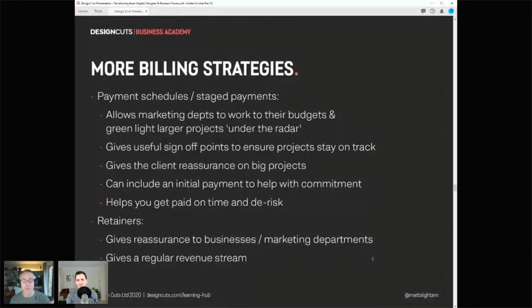It'll all be in the Learning Hub, won't it? So, as I said here, it gives the clients reassurance on bigger projects, and it gives you reassurance as well. Because as you go, you've done your initial designs, you get them signed off and paid for. So you know, and they know, it's going in the correct direction. At every stage, you both get that reassurance.